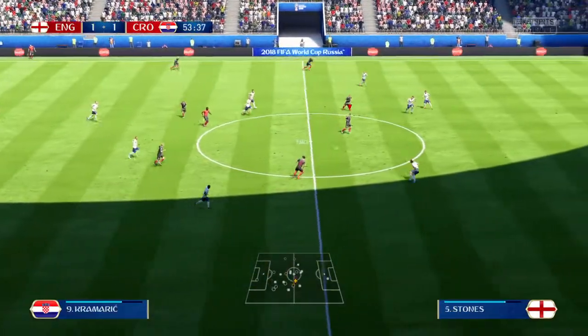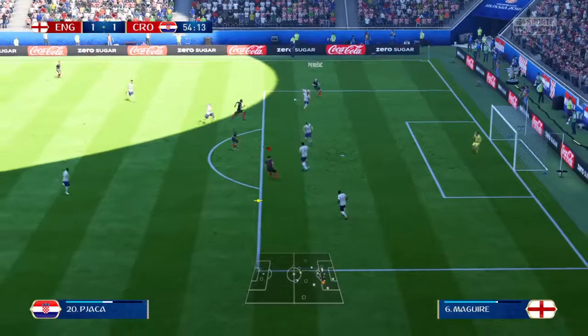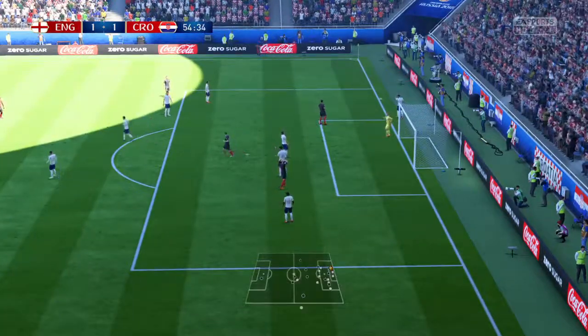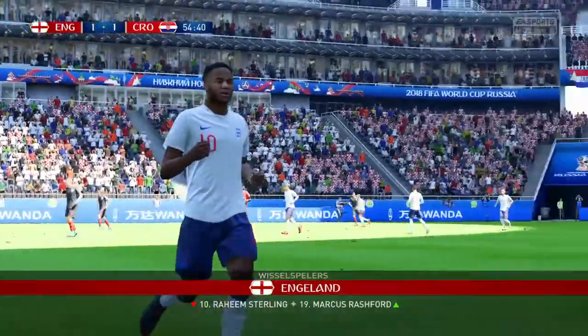Modric, Kramaric, really getting at the opposition this far up the pitch now. The shot's on. Oh, that would have looked great if it had flown in, but in the end, it didn't fly very close at all. No, he looked a bit embarrassed after that effort.